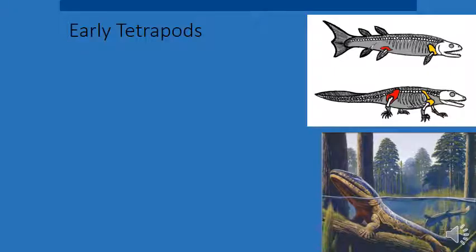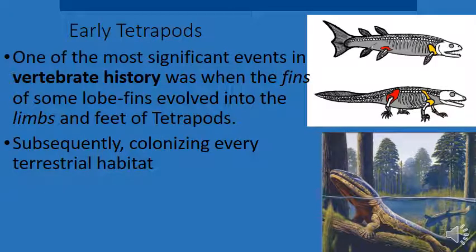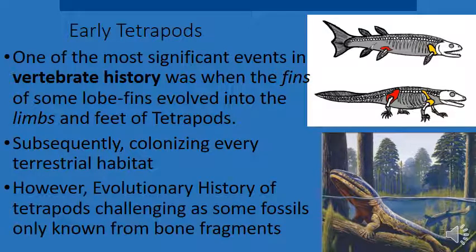The story of tetrapod evolution and the subsequent colonization of land is really one of the more significant events in our own vertebrate history, when we start seeing the fins of some lobe-finned fishes evolve gradually over millions of years, and some of the tetrapods I'll show you, into limbs and feet of tetrapods. So colonizing every habitat as they became more successful and adaptively radiated out over millions of years.